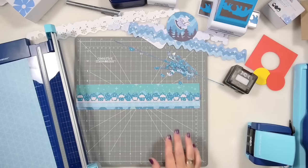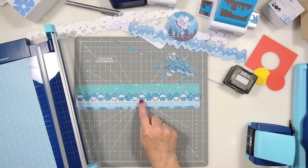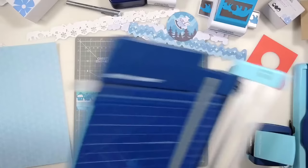So we've got our base, we've got a little bit of light blue pattern, a little bit of the houndstooth, and then we've got our cupcakes with the brighter blue. Okay.